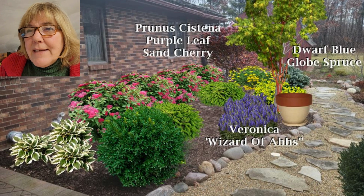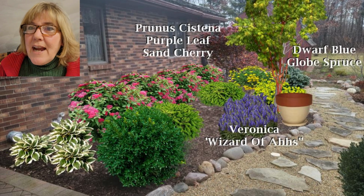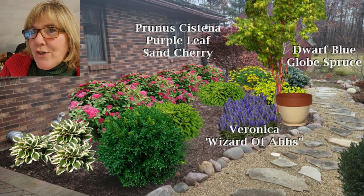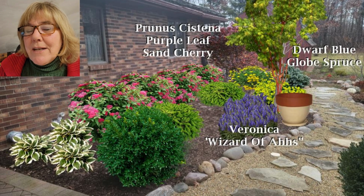And then, in this picture, I put the sand cherry in. So if the sand cherry grows up, this is kind of what it'll look like there. And I'm like, am I loving that? Do I love that? Because in the next picture I'm going to show you, I put an evergreen in there, and I really like that better. So I actually think that is what I'm going to do.